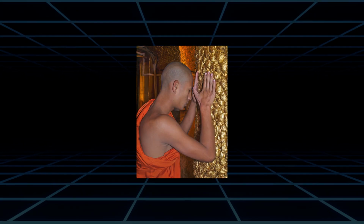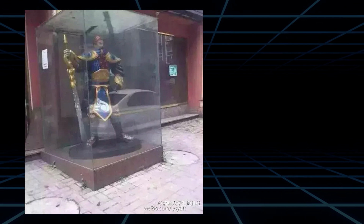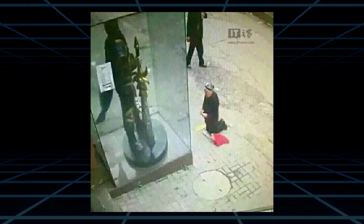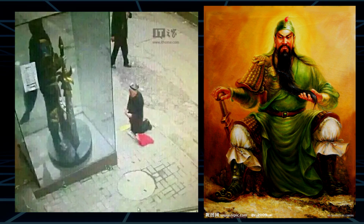Yeah. And while these League statues may be trying to gather players, they may end up inadvertently attracting religious worshippers. Yeah, I'm not even kidding. Outside of a Chinese gaming cafe stood the statue of the champion Garen from League of Legends. And security cam footage showed an old lady who repeatedly came day after day to pray to the statue, believing it to be Lord Guan, an ancient Chinese deity.